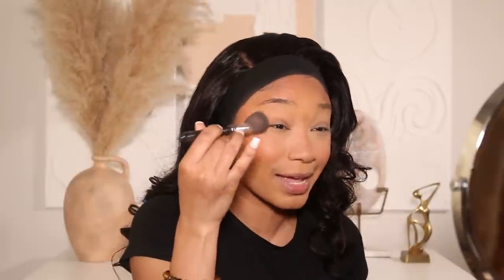She's looking real good, y'all. She's looking real good. Oh yeah, this is such a beautiful powder. I forgot how much I love this. She's so nice. She's so pretty, look at her. I really do love it.